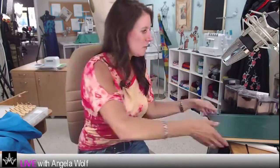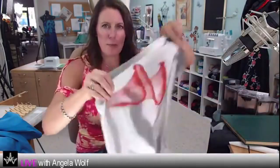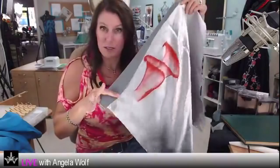Now, if it was paint, there's certain paints that you can use that after you put it on the fabric, you press it. I use a piece of wax paper and press it, and it makes it stay. So for this piece right here, I will get some wax paper and press on this, and then it will be good to go.